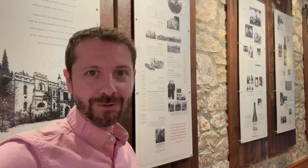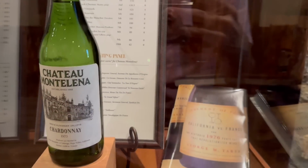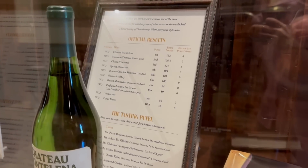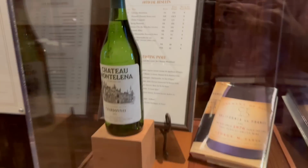So in this tasting room, they've got an entire wall. This is the timeline of Chateau Montelena, so you can learn all about the history. And they actually have the bottle from the Judgment of Paris. I'll show you guys. So here's the 1973 Chardonnay. And you can actually see this is a copy of the scoring. Yeah, the scorecard. You can see Chateau Montelena at the top. First place.